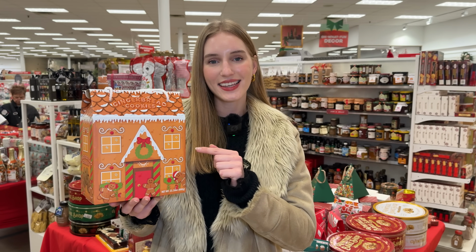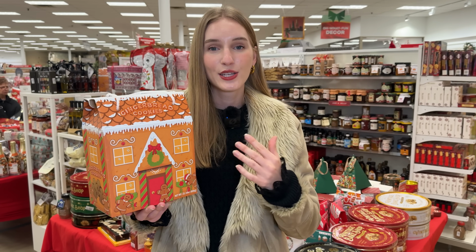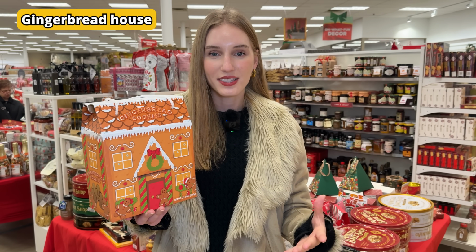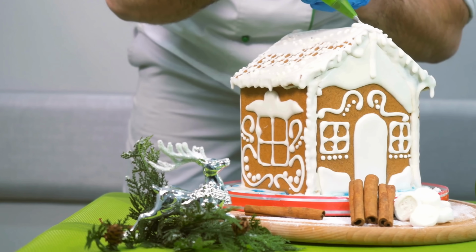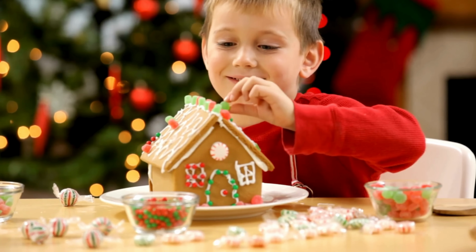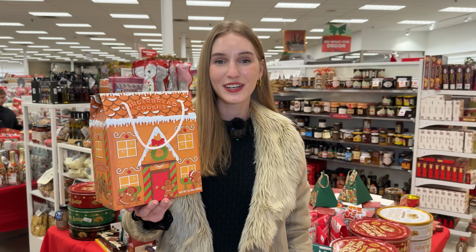And what is this? Inside this box, you can make a gingerbread house. So there's little gingerbread cookies inside, and you can decorate the house with frosting, candies, and then you can eat it. Have you ever built a gingerbread house? Let me know down below.